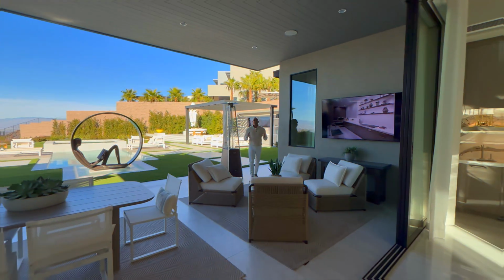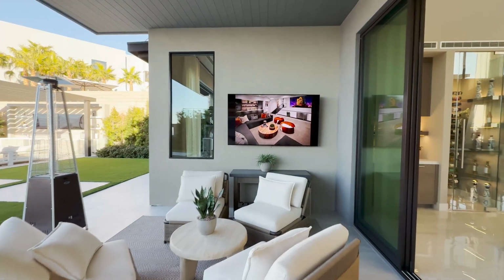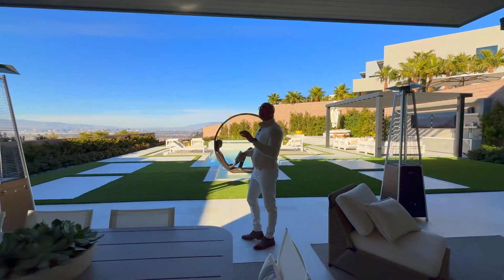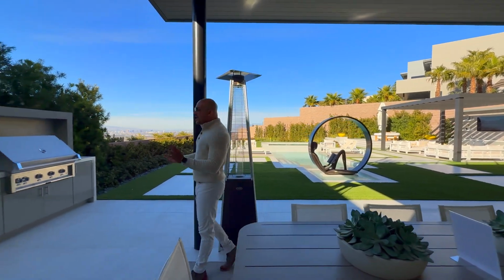All right, guys, welcome to the backyard. So over here, we have this beautiful viewing area, nice display, perfect for a day where the weather is acclimate like this. The ceiling is all shiplap, we have surround sound. Over here, we have our outdoor dining area, so a little al fresco dining. And then this is kind of neat.